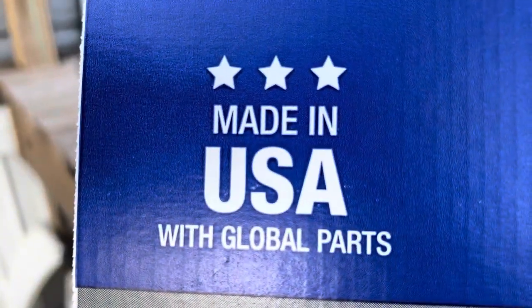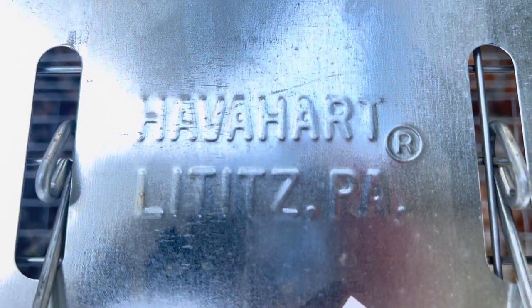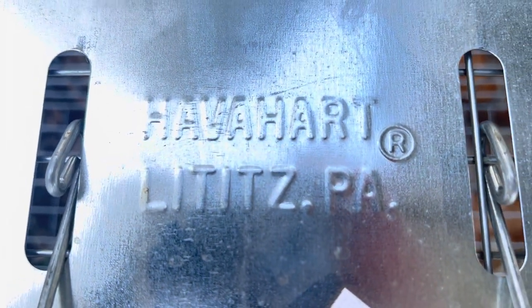I do like the trap. I think it's well made. And another thing I'm very proud of about this trap is it has some global parts, but it is made in the USA. And it says on the top it's made in Pennsylvania. So made in the USA, that's a good thing.